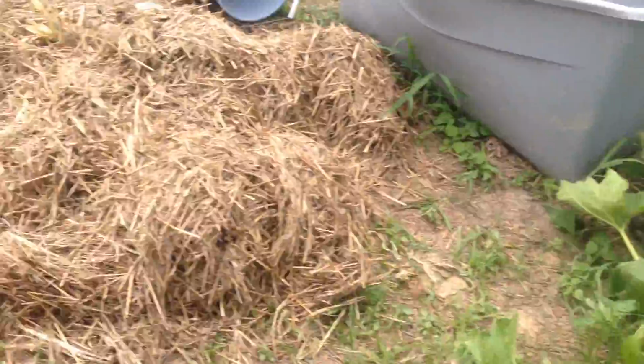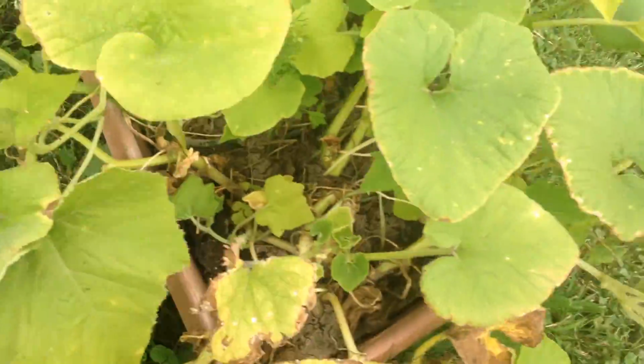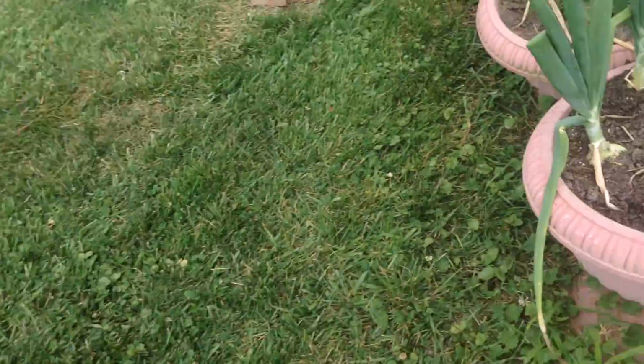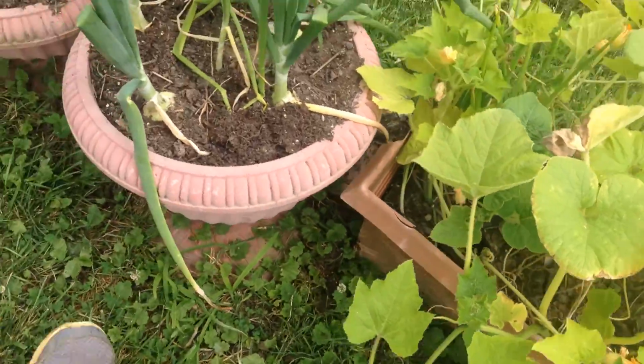Okay, moving on to this part of the garden. This is what I was talking about. These are the 75 to 100 pound pumpkins. I've just been taking the flowers off here and pollinating every single flower. So hopefully, fingers crossed, with all the hard work, we're going to have some massive pumpkins over there.